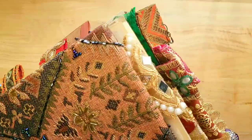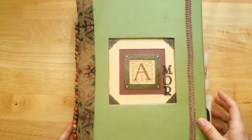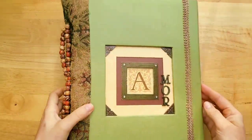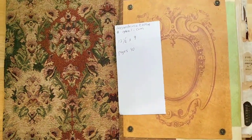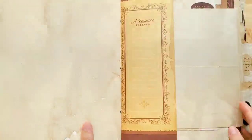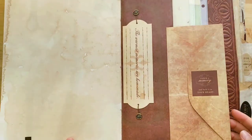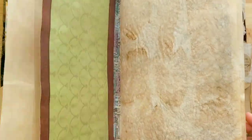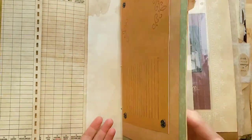We have one left. This one says Amour, which means love. We have green there. There's beads here on the spine. 12.5 by 9. Talk about huge. So this is kind of a family, memory, love type journal. I really think this would be great for a guest book.